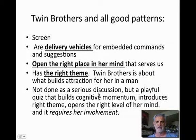One more little piece of advice here. Remember, the twin brothers and all other good patterns have certain things in common. They're designed to screen for women who are fun and adventurous and responsive. They're delivery vehicles for embedded commands and suggestions. So I want you to think of twin brothers and these kind of things as a Trojan horse. It's not the horse that's important, it's what's inside it. They open the right place in her mind, and that serves us.